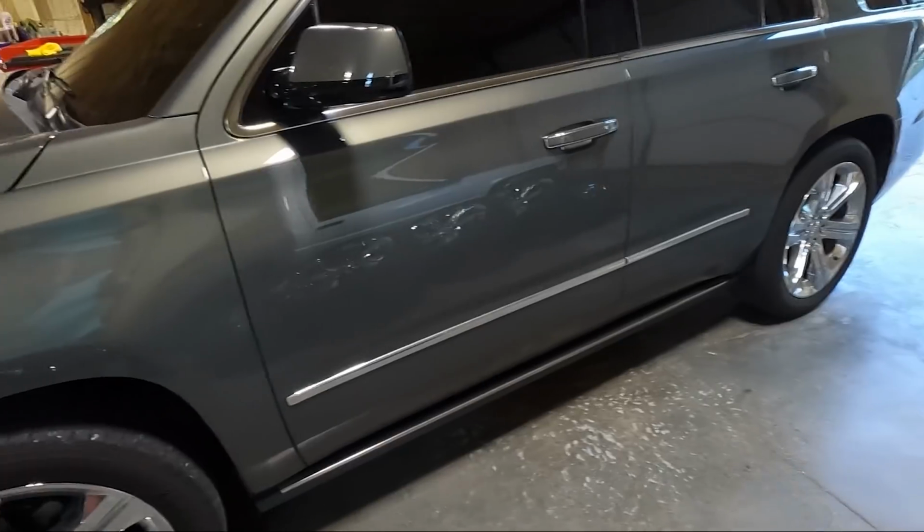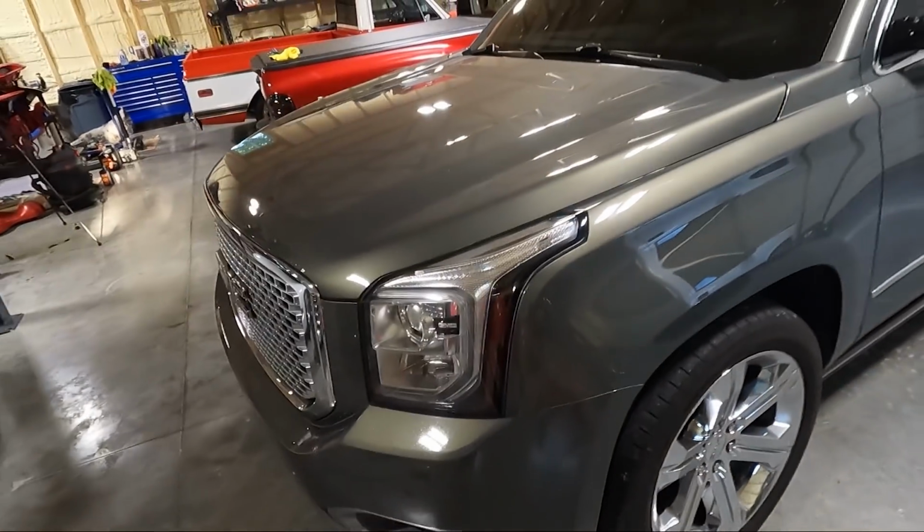So what we're going to do, guys, is we're going to set you up on the tripod. I know this thing is so disgusting. Look at all the bugs on the window.